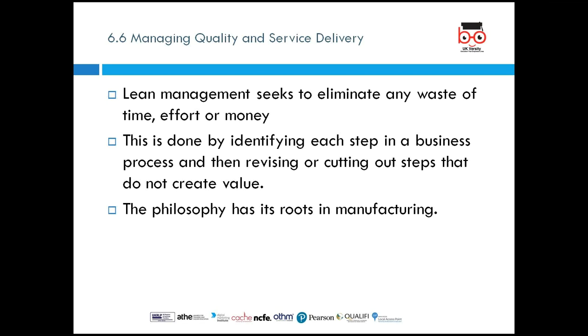So in terms of reducing waste in time, we can also reduce waste in effort, where we'll be duplicating the same thing by different staff. And then we can also eliminate waste of money. This can only be done by identifying each step in the business process, and in this case, in the care environment, and then revising or cutting out steps that do not create value.